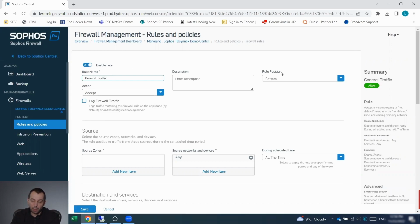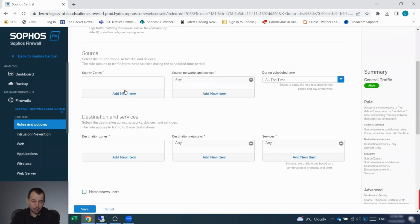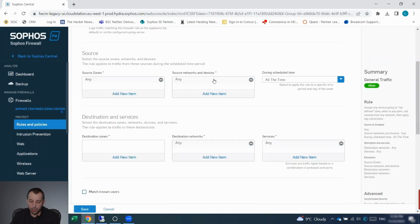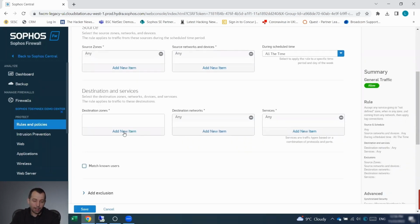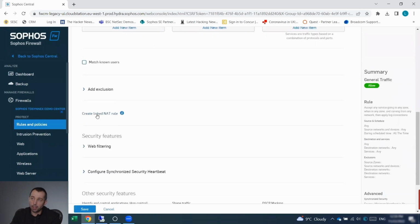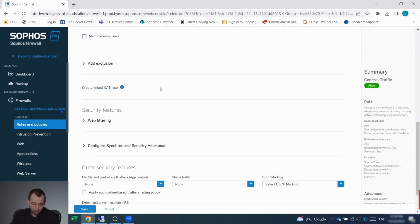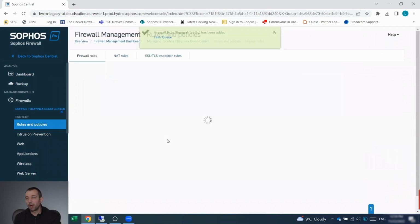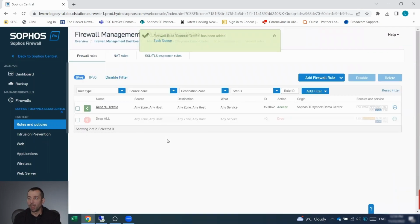I can set up the position of that one, the action, and log the firewalls. Then I can start selecting the source. I can also select the source network and devices. I can select the destination. I can also create a linked NAT to this firewall rule. And that's done.